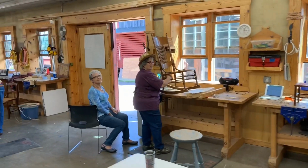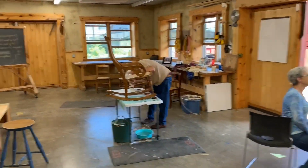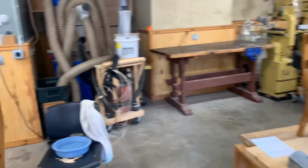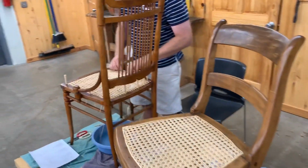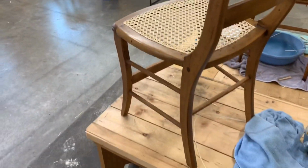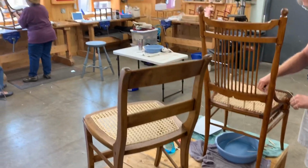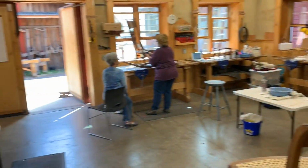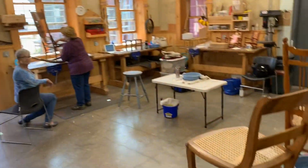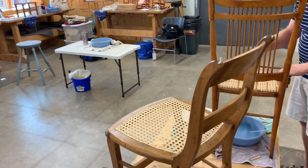I was taking pictures and I said, you know, I didn't have any pictures of you guys smiling. We were concentrating. The classroom next to ours, chair caning. And this is a 4-day class. And they're on the fourth day. Fourth day finishing up? Wow. Mostly. It's 4 days of intensive weaving.